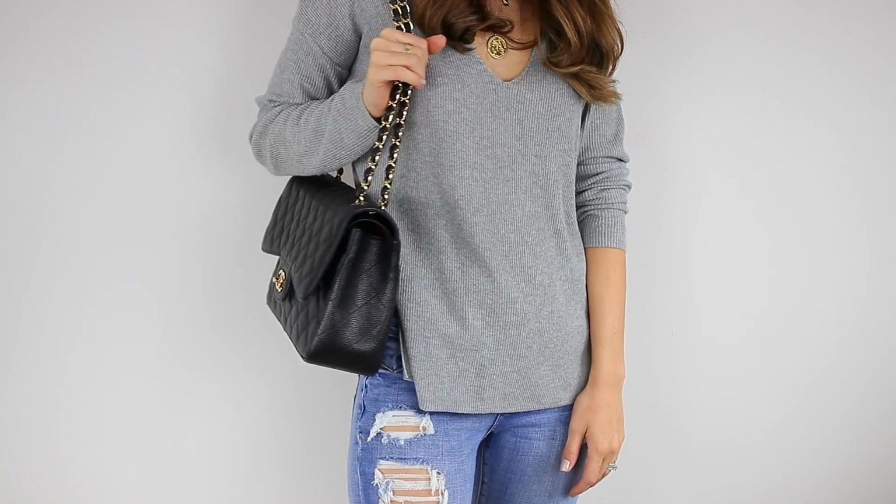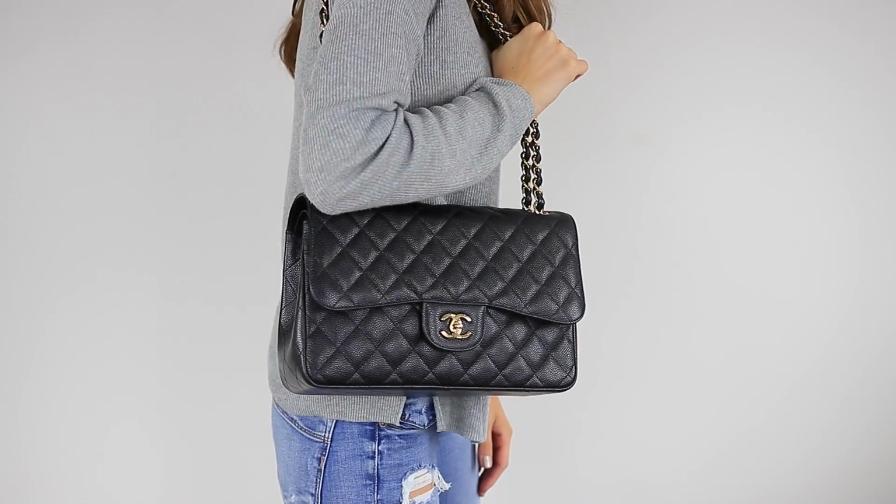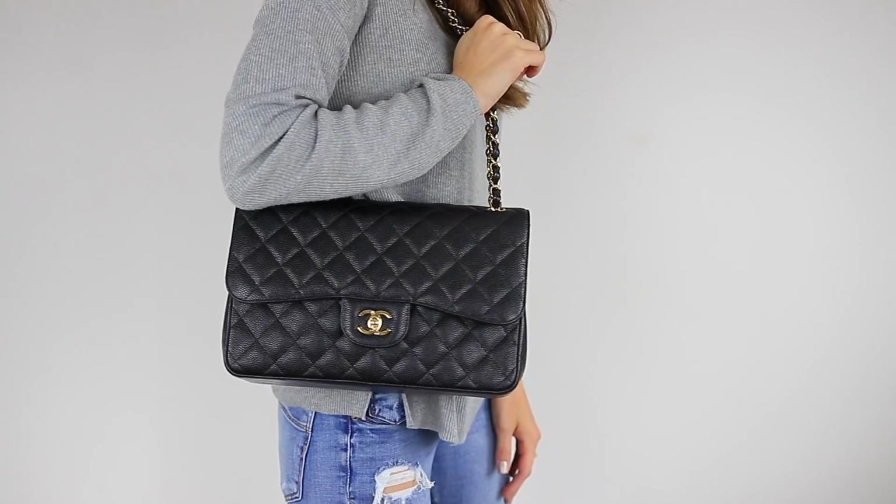I did buy it pre-loved, so I saved thousands of dollars because I found such an amazing deal, and I had it authenticated and everything's great. I got it for $4,000, and right now it retails for close to $6,000 with tax. I'm not exactly sure what the current price is, but I felt really good about buying it, and it's just in beautiful mint, excellent condition.